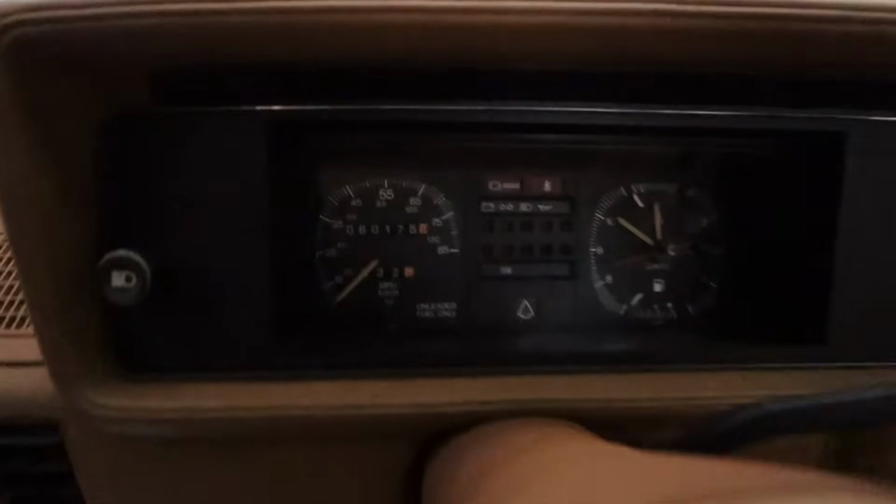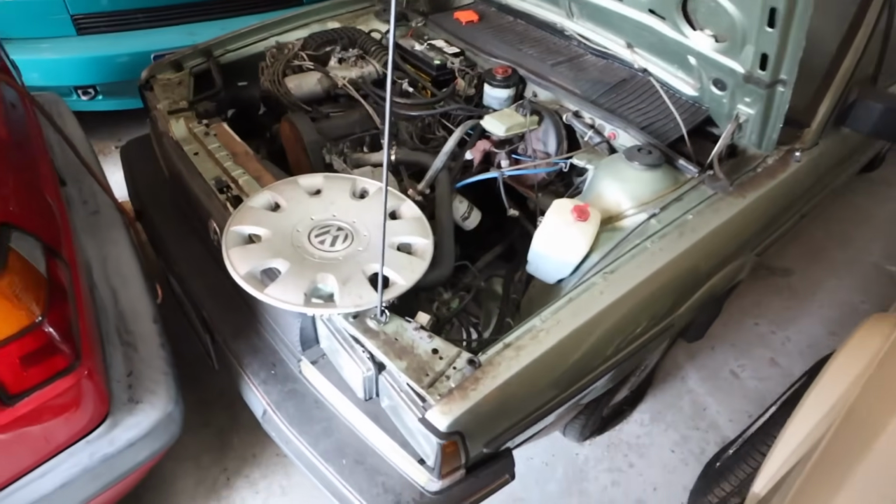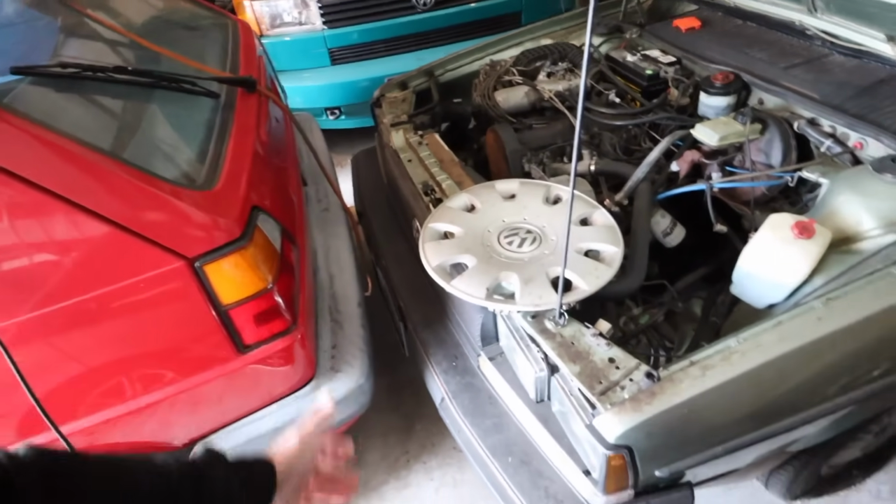What do we got for mileage? We've got 60,000 miles on this one. A lot of these cars he's bought specifically because they're low mileage cars. One of my all-time favorite Volkswagens, so hard to film them in here.